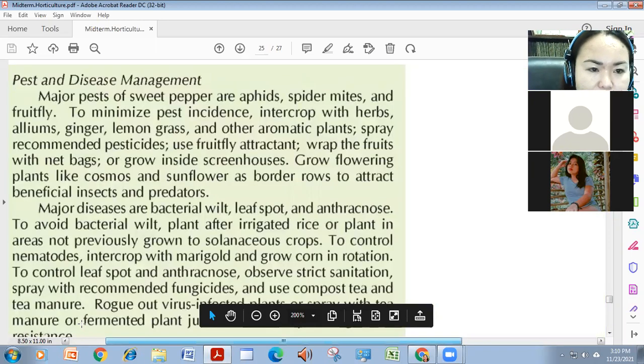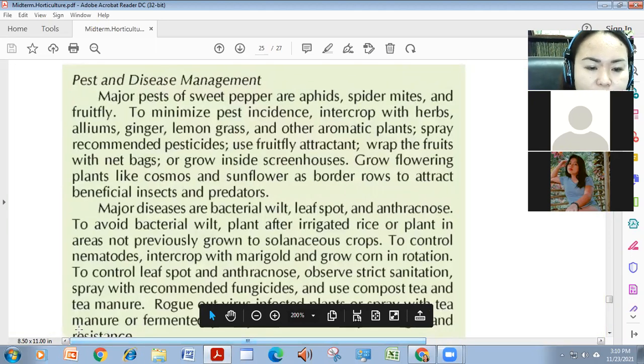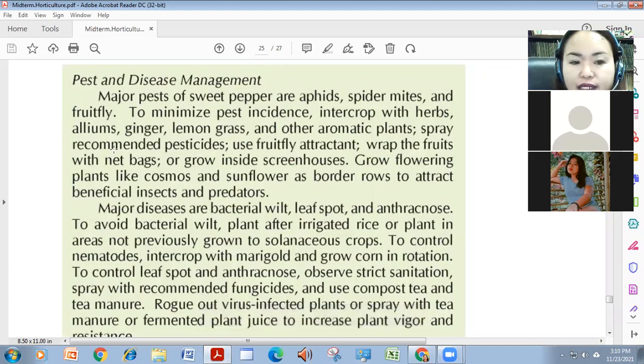Okay, for the pest and disease management naman, the major pests of sweet pepper are the aphids, spider mites, and fruit flies. So, to minimize pest incidents, intercrop with the herbs, alliums, ginger, lemongrass, and other aromatic plants para masupress sila, no? Or you can spray recommended pesticide, or use fruit fly attractant, yung mga pheromones, and wrap the fruits with net bags or even paper, or grow inside screen houses.